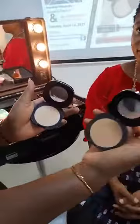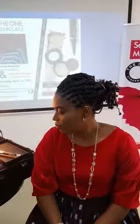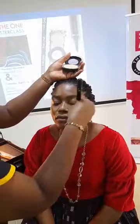We now have the ONE pressed powder in these two shades, the light shade and the dark shade. So we're going to be using the light shade on the parts that we highlighted, and we're going to be using the dark shade to contour under our cheekbones. Let me use the highlight first. Just use your powder brush and swirl around it, and then right on all the places that you highlighted with your foundation.